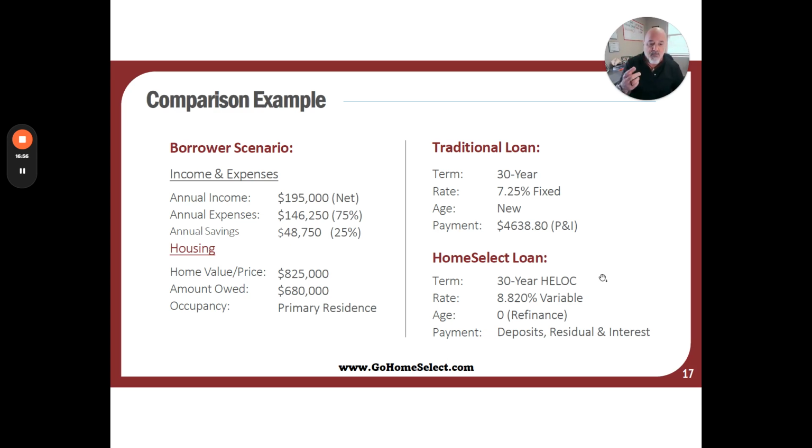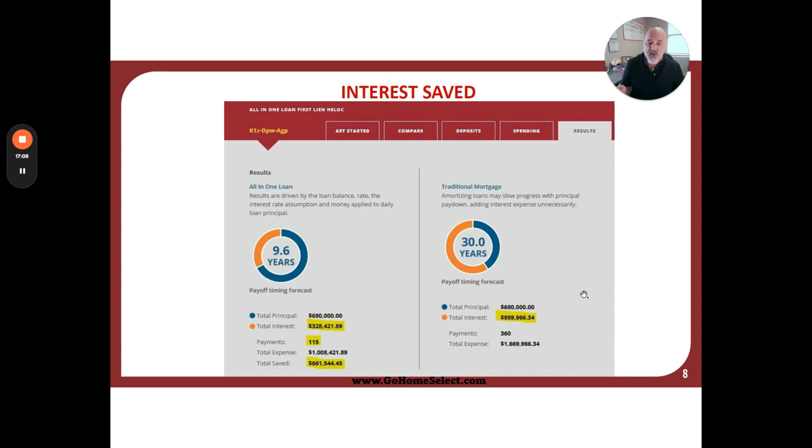But even look at the interest rate. So we're saying that we have a variable rate of 8.8 today versus a 7.25, right? So intellectually you'd think, oh, the 7.25 is going to perform better. Not even close. Because this loan will pay off in 9.6 years, under a decade, versus your 30-year mortgage. And look at the interest expense. In the HomeSelect loan, you have $350,000 in interest expense. In a 30-year amortizing loan on a 680 balance at 7.25, you're going to pay $1 million extra in interest expense. Do I have your attention? I bet I do. Let's keep going.